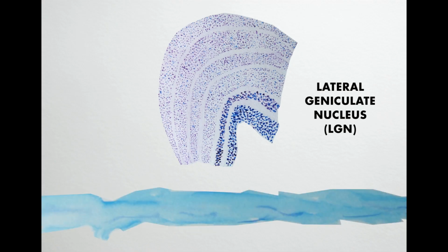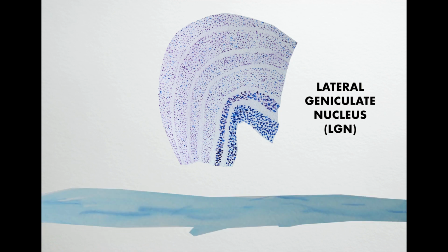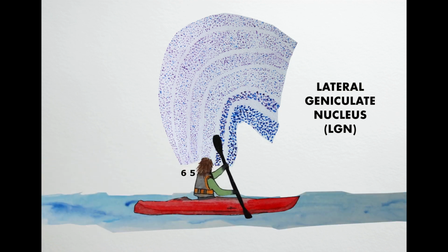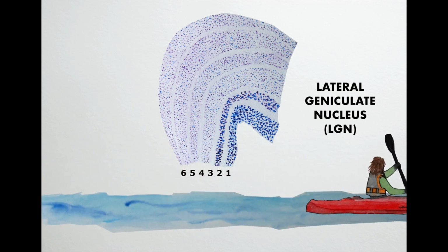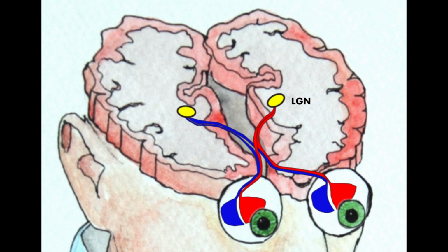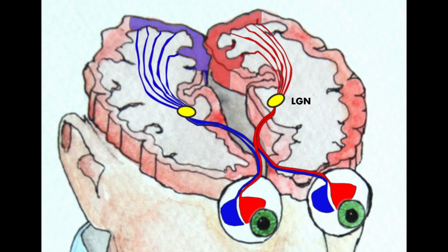After the optic chiasm, the visual signals make a quick stop at the lateral geniculate nucleus, or LGN. The LGN is organized into 6 layers, which all receive extensive feedback control from higher visual areas. From the LGN, the visual signals travel along optic radiations back to the visual cortex.